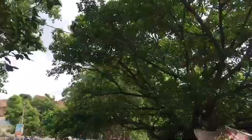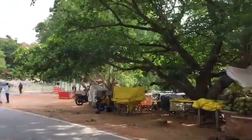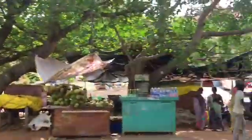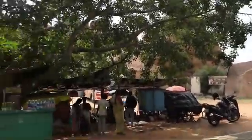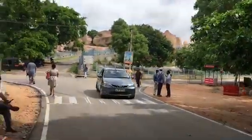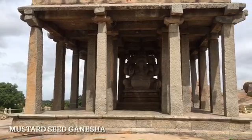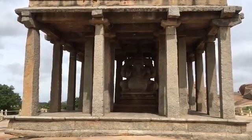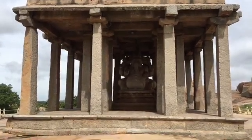Once we are there at the location, we need to walk. It seems the entire trip is about 1.5 hours. You can park your vehicles here. They don't charge you anything, and incidentally there are very few vehicles, and we go up to the place where we are supposed to go. We are at the mustard seed Ganesha. It's called mustard seed because there are two Ganeshas here, and the rest of the story I will not tell. It's for someone to visit and see and appreciate.